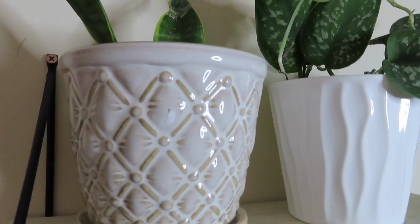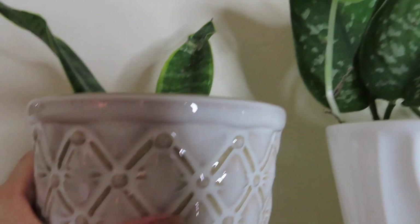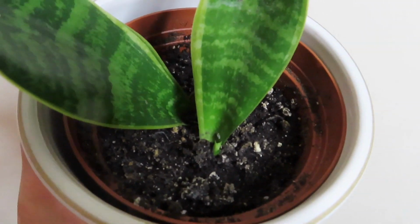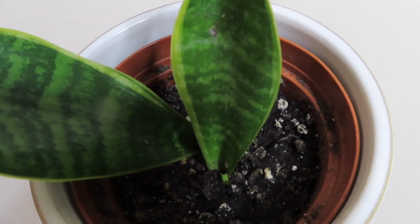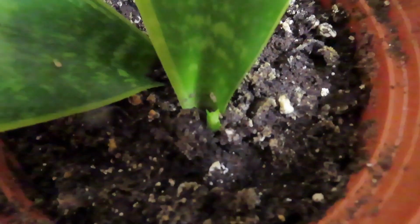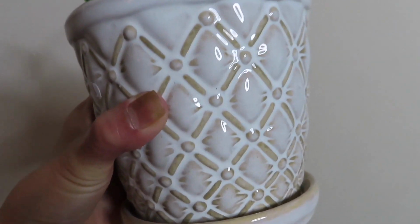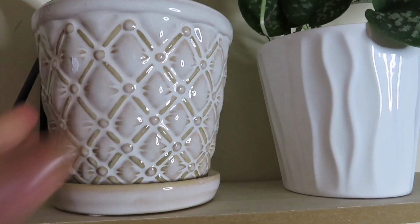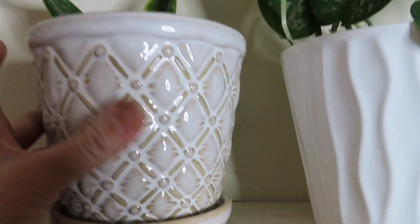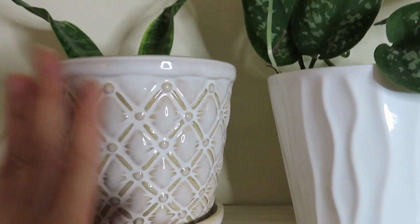And in this corner I have this snake plant or Sansevieria. Well, I propagated this from other plants, and look, it's giving me a new growth right now, right there. And this pot, I got from Marshalls, I believe, and I got it for $5.99 something. It's an expensive one, but I kind of like the design.